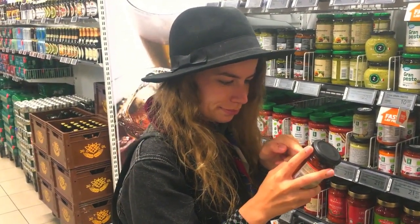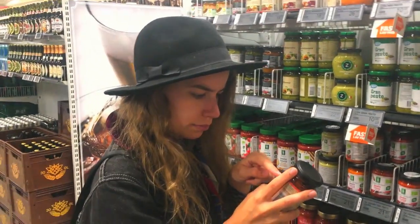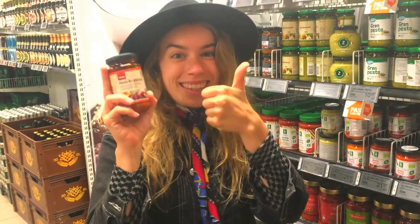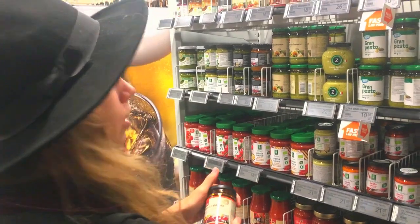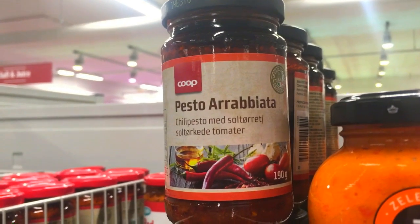I also was able to find a pesto in glass that was vegan, because that can usually be kind of difficult because there's a lot of milk or cheese or even anchovies in a lot of pestos, but this one brand was vegan and in a glass bottle, which will also be recycled.